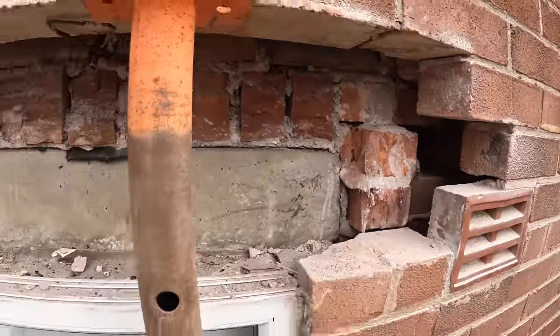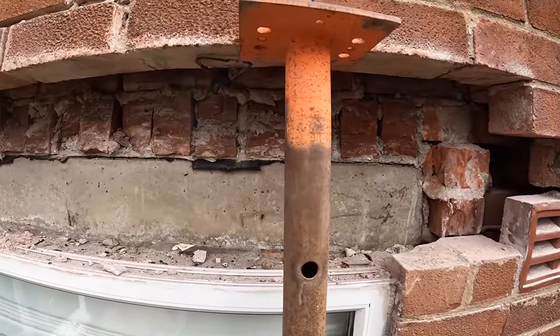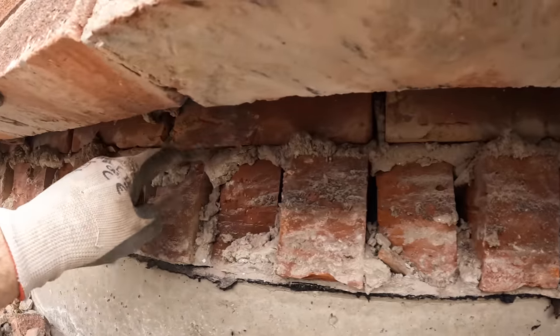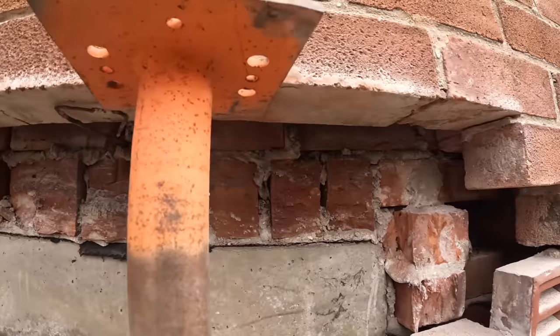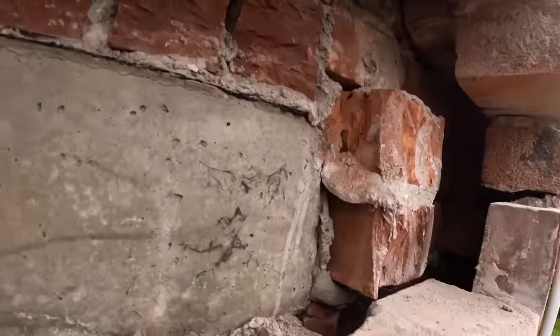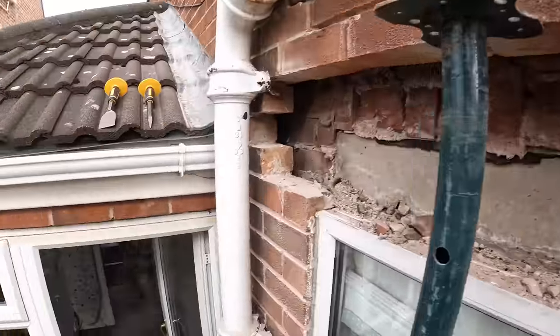Yeah, I'm just gonna knock these tops off, so we can get the tray under there, underneath that course. We can seal that in, get it nailed in. Just about get it in there. So, yeah, that's it. Just a quick one.